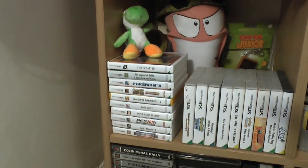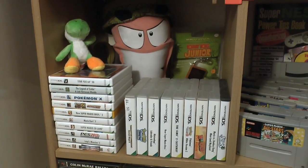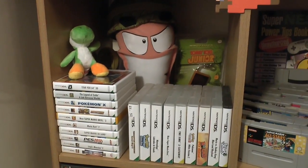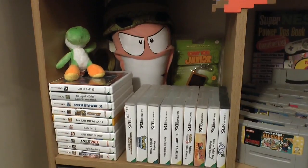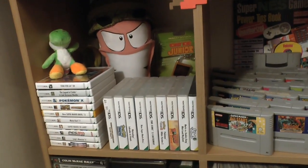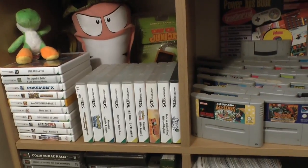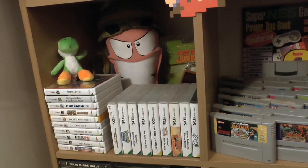Then we have my 3DS physical collection and DS physical collection. Again, in the past I got rid of a lot of DS games, which is a shame. But it was never a console I really bought a lot for. I did enjoy the games I did own, some of which I've kept, like New Super Mario Bros, Pokemon games, etc. A few of these games are actually Holly's now. I've got the Tamagotchi ones and stuff, which are actually quite fun, I'm not going to lie.